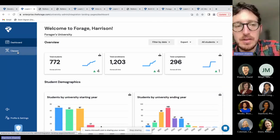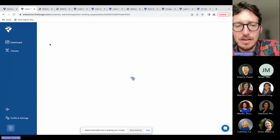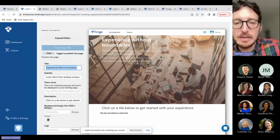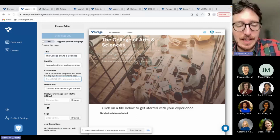You'll also have the ability to create your own custom class page. This is just a demo page, but what that looks like is essentially this, right? So if I wanted to create a landing page for the College of Arts and Sciences, I can do so. I can label it accordingly.